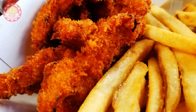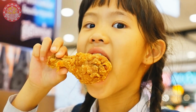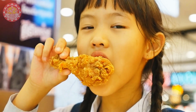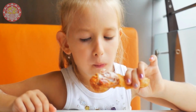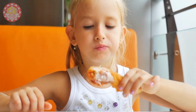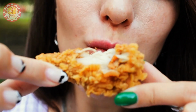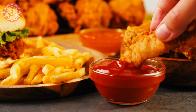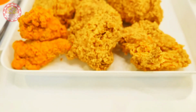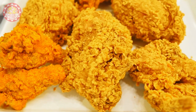Overall, KFC remains a must-try for fried chicken lovers. With its satisfying crunch, bold flavor, and classic appeal, it earns a strong 9 out of 10 for overall satisfaction. KFC crispy tenders are a solid choice for anyone who loves fried chicken. Whether you're dipping it in sauce or eating it on its own, it delivers on flavor, crunch, and satisfaction. Definitely worth trying.